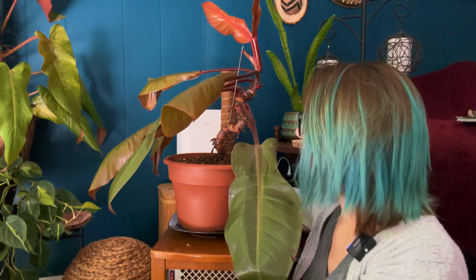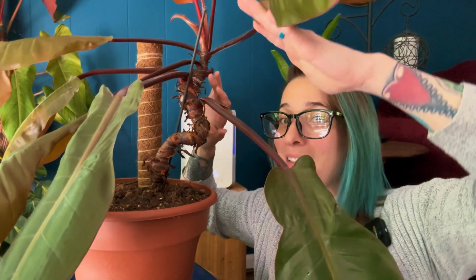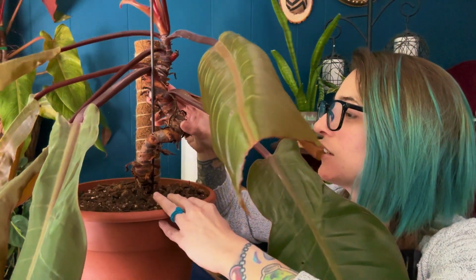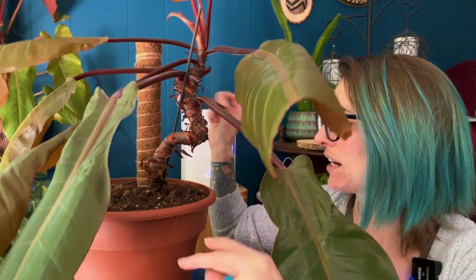She's distorted in size, as well as this whole curvature thing that she's got going on. Let me see if I can bring her closer. She's on a little scooting thing, so let me bring her closer to you. Okay, yeah. So, again, this was not my doing. She was like this when I got her. She had these little weird stakes or whatever that were just kind of in there.